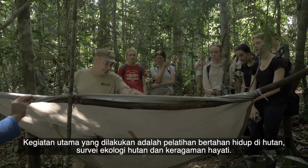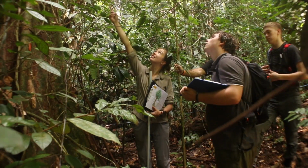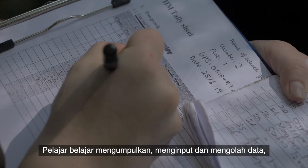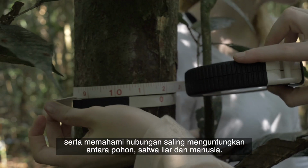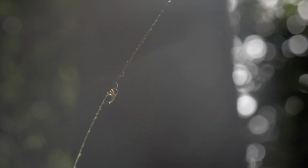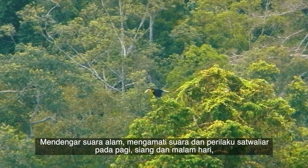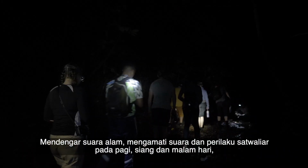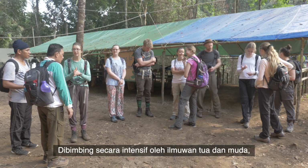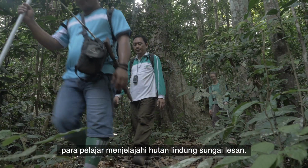The main activity in this ecotourism is training on jungle survival skills and scientific surveys on forest ecology and biodiversity. In their training, students survey forest ecology, learning how to collect, input, and process data while understanding the mutual relationship among forest, trees, wildlife, and humans. Hearing nature's voice, observing wildlife calls and behaviors during the morning, the days and nights here are exciting and striking. Under intensive supervision by scientists from world-class universities abroad and in Indonesia, students explore the Sungai Lesan protected forest.